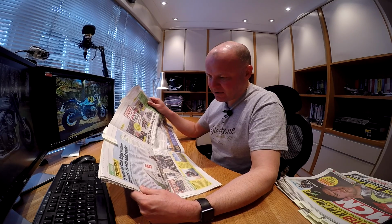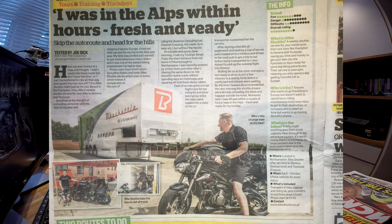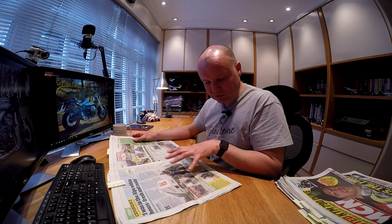I was in the Alps within hours, fresh and ready, is the article. This is all about this service called Bikeshuttle. I don't know if you've heard of it. Every now and then when I ride up to the Triumph factory at Hinckley, I go past one of these trucks. It's obviously stored there, a Bikeshuttle truck.